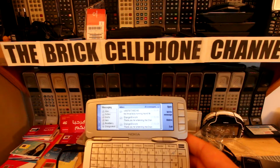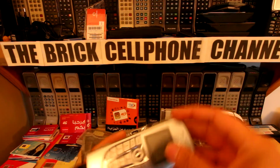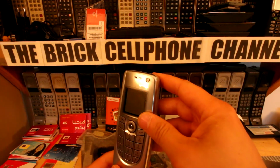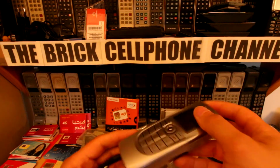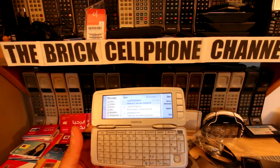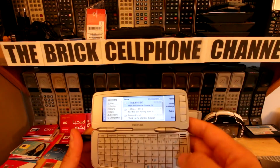Oh, that's very interesting. Okay, well, it does look like this phone is used, but it is in remarkable shape for having been used. It's not got a scratch on it. Okay, well, if it's a problem, I'm sure the winner will still appreciate an almost new phone. I'll have to get rid of all of these.